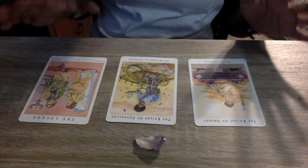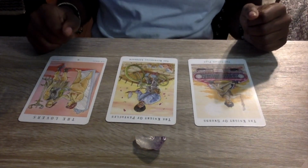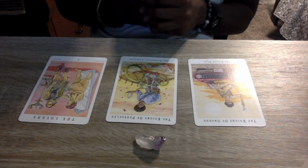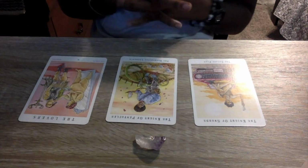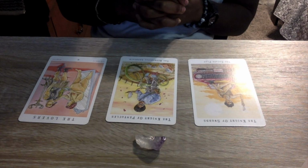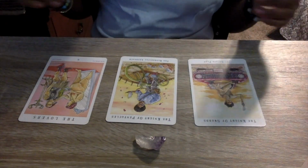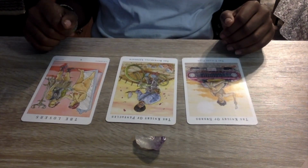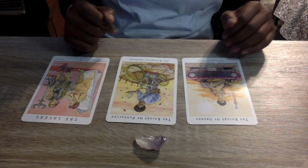You got the Knight of Swords, the Knight of Pentacles, and the Lover's card. So communication is going to be big. I would say take your time, and remember everything that you have already gone through, okay? This is a general reading, so I'm just giving what the cards are telling me. Love is going to be a pretty big factor for you. But yeah, keep it up. Stay where you at. Like I said, remember everything that you've gone through, and just stay on the right path, because you're there, all right?